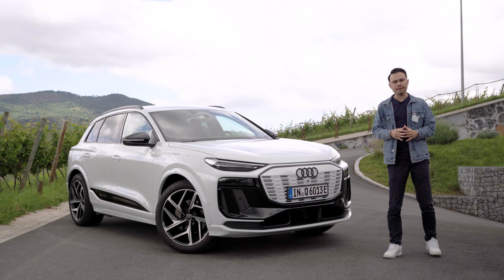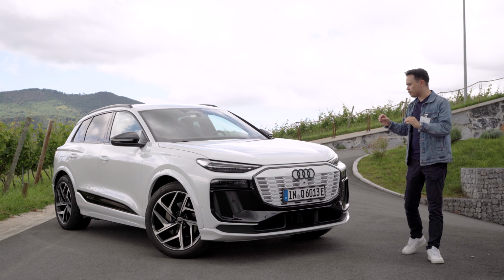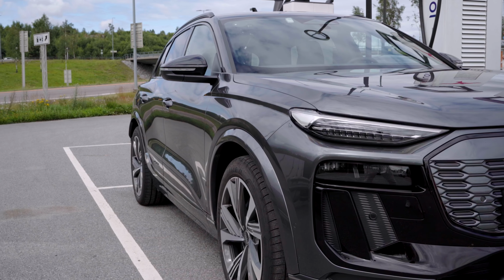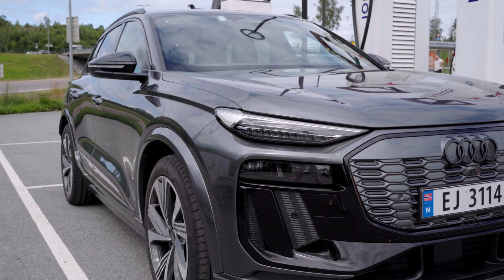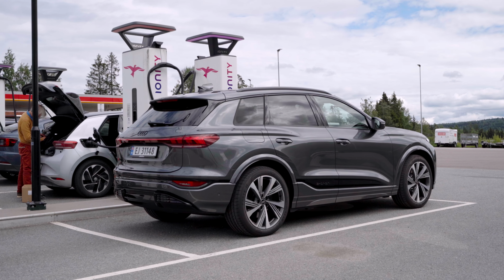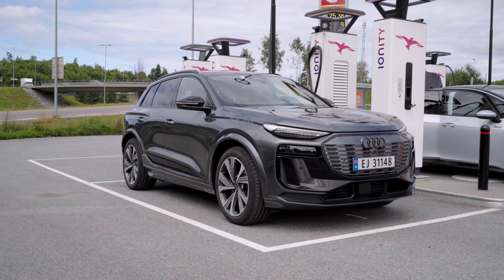After having driven the new Audi Q6 and SQ6 E-Tron on multiple occasions this year, I finally have a press car on loan to test on Norwegian roads. So in the upcoming week, I'm gonna do my full suite of tests here on the channel. But today's video is all about getting that maximum range out of this new Audi SQ6 E-Tron. So today, we're gonna find out how far this car can go on a full charged battery at motorway speeds.